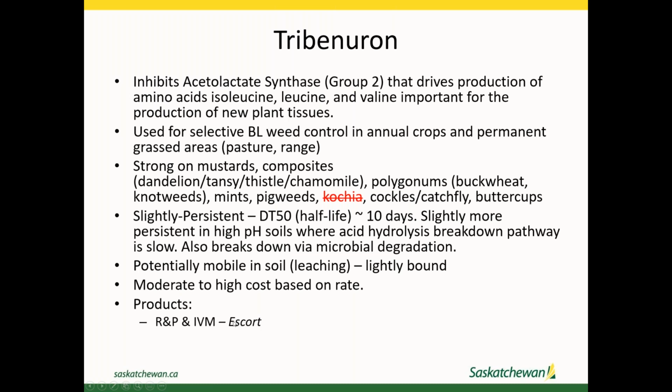And again, there are a lot of generics for tribenuron. There's a variety of different formulations. There's water-soluble granules, there's water dispersible granules, and the way those are a little bit different is that the dispersible granules are on clay that doesn't really break down, so you get a cloudy solution, whereas the water-soluble granules will completely break down in water, and as a result, you get a clearer solution when that product is in water.